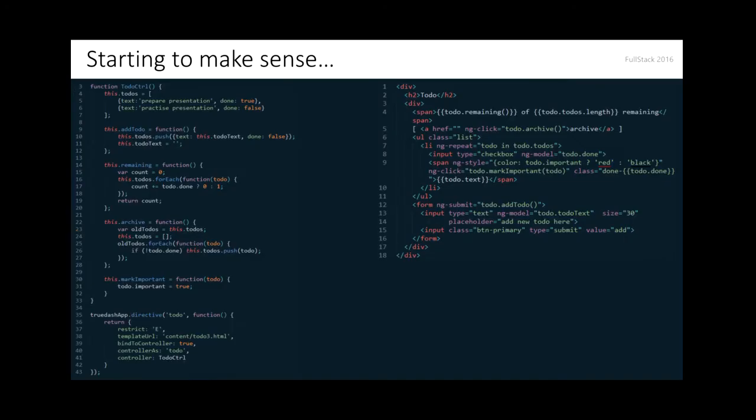So the thing that matters the most goes to the top. That's the first thing. The second thing is that finally, with this version of Angular, I think this was 1.3, I didn't put the version because I was not 100% sure, you finally have this bind to controller and controller as syntax. And with these two, you're able to get rid of the $scope, which is a small step.